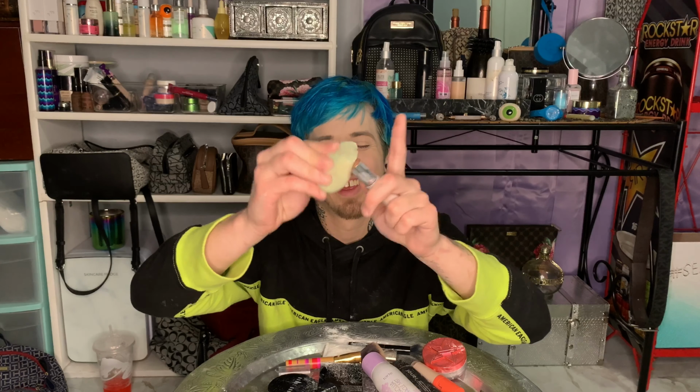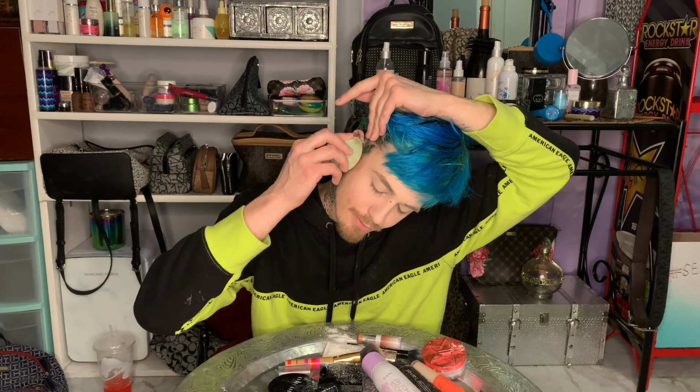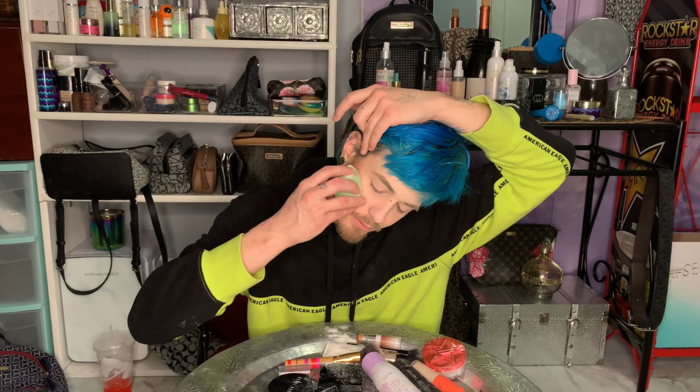All right, I'm gonna go in with my Physician's Formula Sculpting Bronzer. Hopefully this does more good than it does damage. We'll see. Oh yeah. The older you get, your face does a lot of this nonsense, and we're just trying to hike it up, you know?